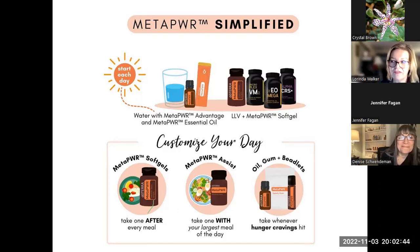I love gum. I've always loved gum. And I love this gum. And I always love the Slim and Sassy gum. And this one actually has better flavor to me, and the flavor lasts a little bit longer. So I really, really like this. And the oil, I'm not using the oil that much.